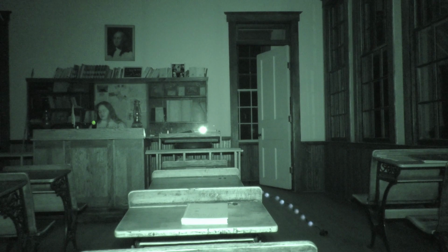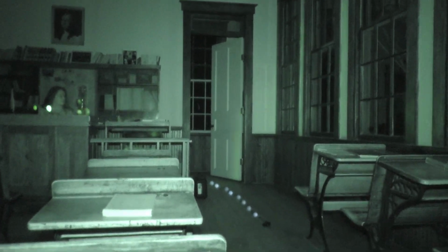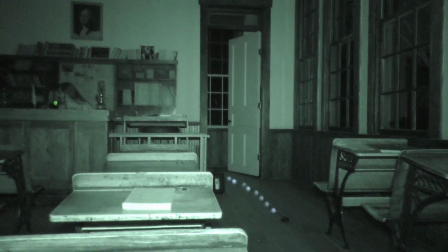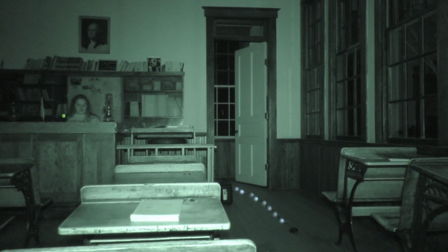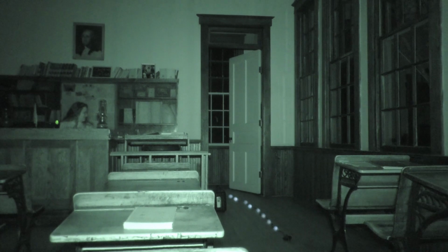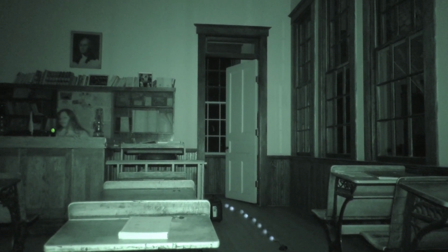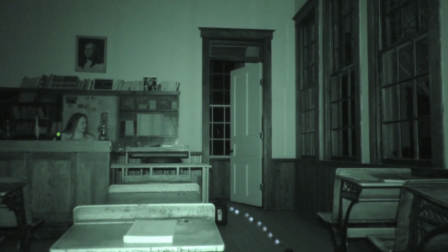Is the cat in here? Hello? Hello? If something rubs my leg, I'm gonna freak out. Go get up and look. Because if it's not the cat, that's most likely the wrong footsteps.